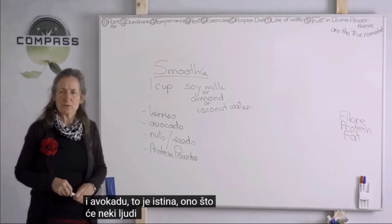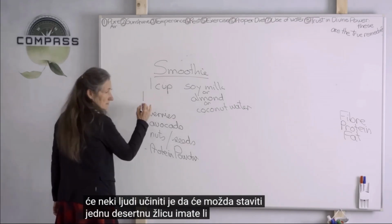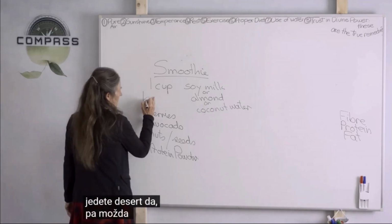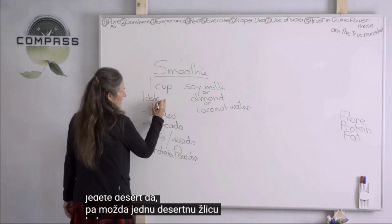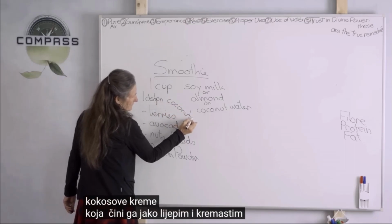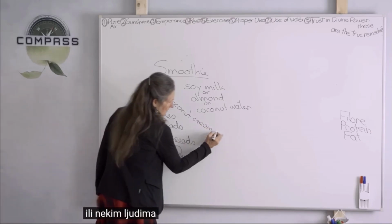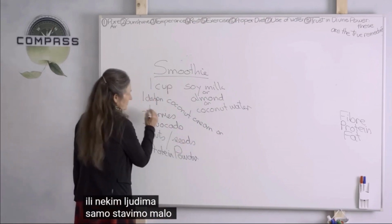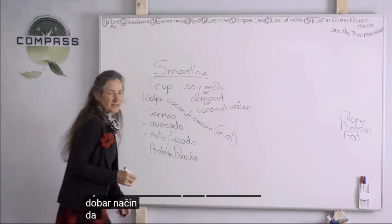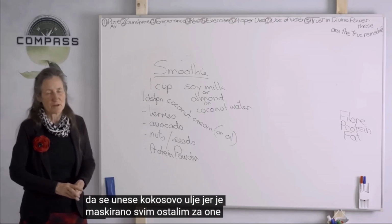What some people will do is they might put maybe 1 dessert spoon. Do you have a dessert spoon? That's what you eat your dessert with? Yep. So maybe 1 dessert spoon of coconut cream. That makes it really nice and creamy. Or some people will just put a dessert spoon of coconut oil in, and they find that's a really nice way to get the coconut oil in because it's masked by everything else for those that don't like the flavour.